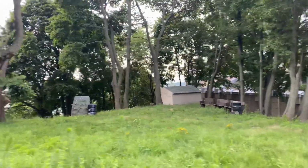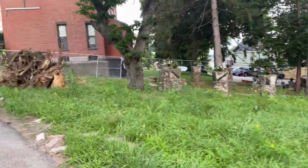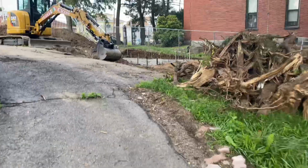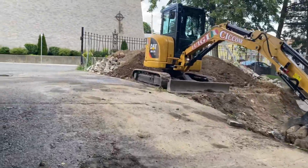It is open 24 hours according to online. So if you need to do some last minute worshiping, or you're coming late from work and you got time to go to mass, you want to say your prayers, you can go in there and do what you need to do.